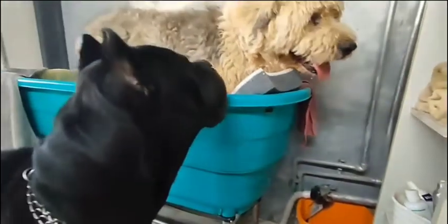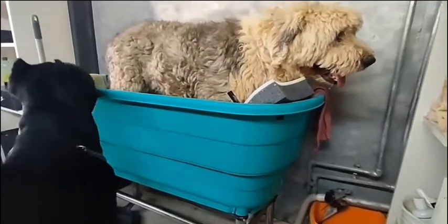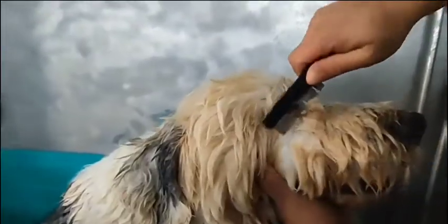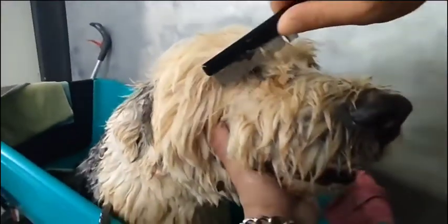Boss is checking our friend, of course. And he says, you can wash him. And wash him good, please. Okay, boss. We cleaned his ears and rudders around his eyes.